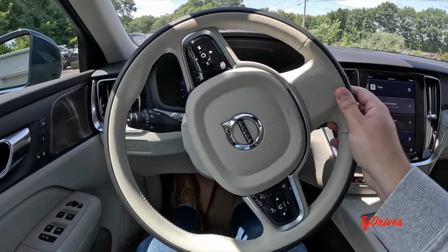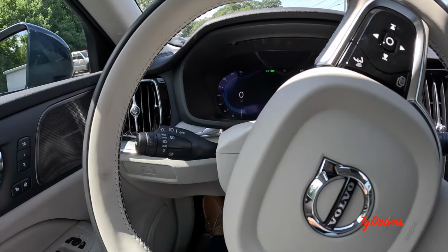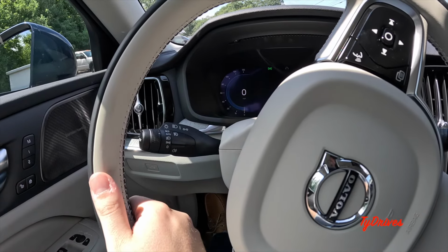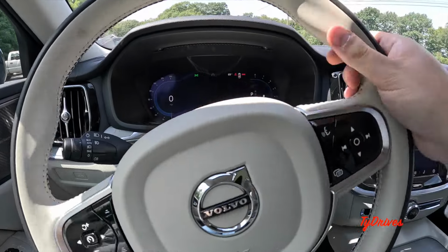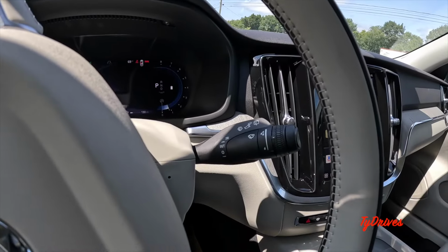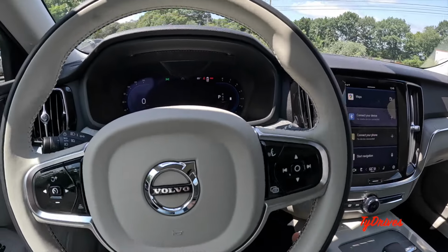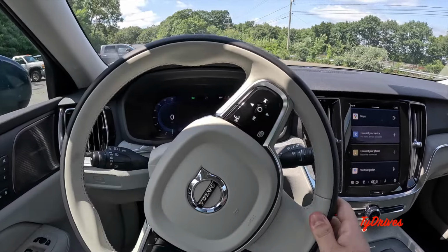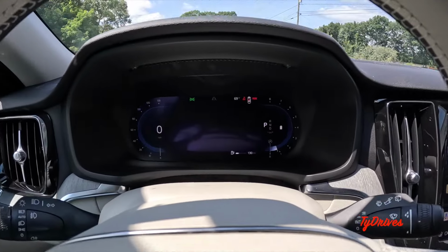Now taking a look behind the steering wheel, we have a couple of stalks, of course. One for your turn signals, your headlights, automatic high beams, and front and rear fog lights. And to the other side, we have our automatic front and rear wipers. That's pretty cool.